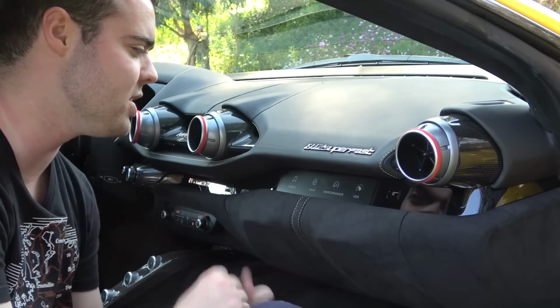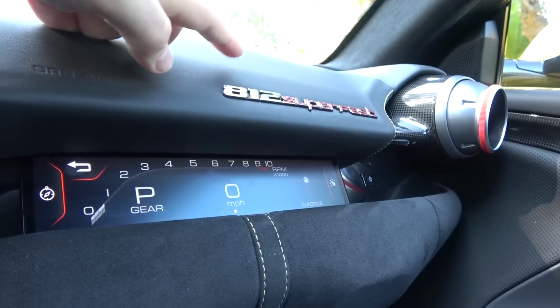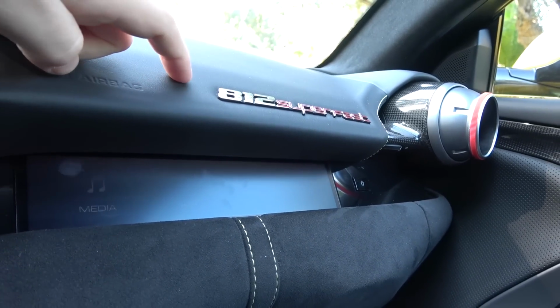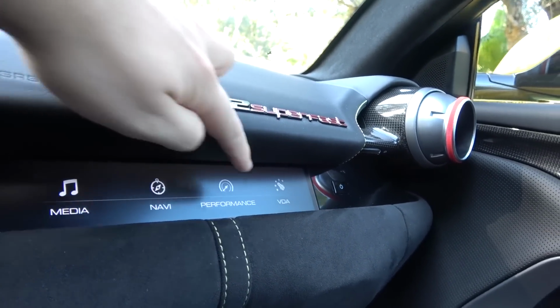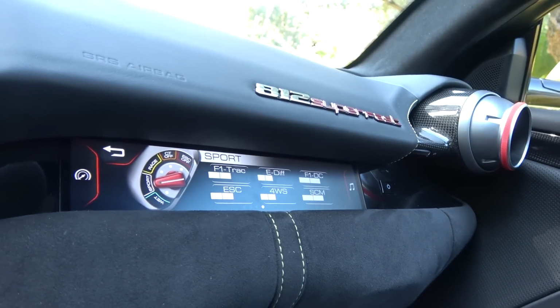Now, it has cool functionality in terms of if you click on the performance setting, you can see the RPM, the gear, as well as the miles per hour that the car is traveling at. That's fun and a little bit gimmicky, but it also has some practical features as well.